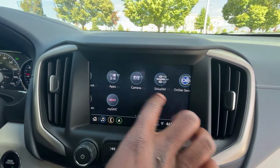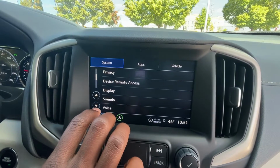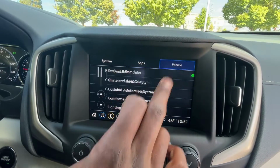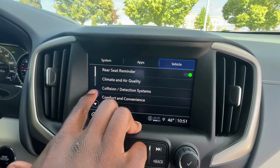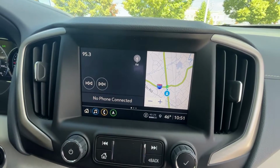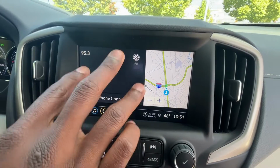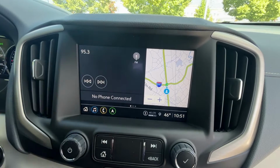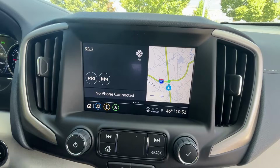And then here we have our settings here. So that just shows kind of everything that is available. You can pause and see where anything is if you ever need that. And then there's our kind of home page there. And I like this because if you are using the nav, you can have that over here while you're on the phone with somebody through Bluetooth or you're on the radio, whatever, you have that view. So really like that.